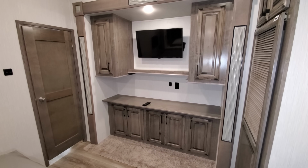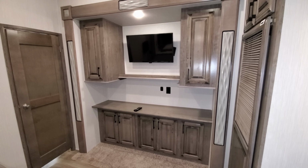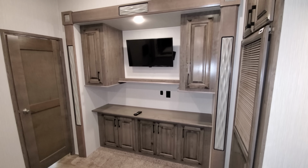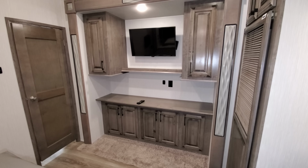32-inch flat screen TV there on the wall. There is room to upgrade that though, aftermarket, if you wanted to put like a nicer smart TV or something like that there. You could probably do more along the lines of a 40 in that area. Closet on both sides of that TV and some cabinet space down below.